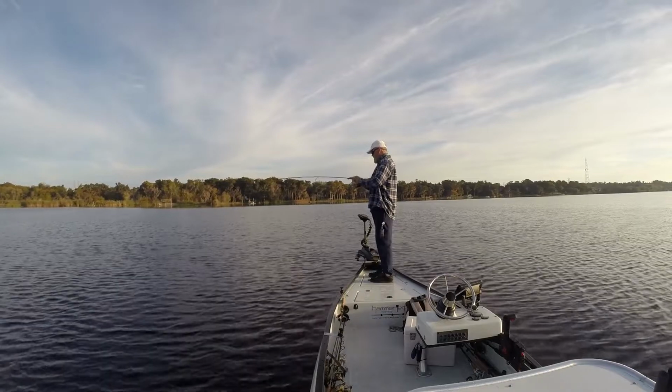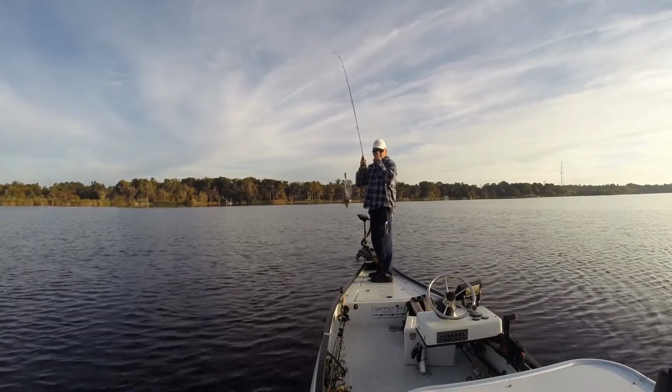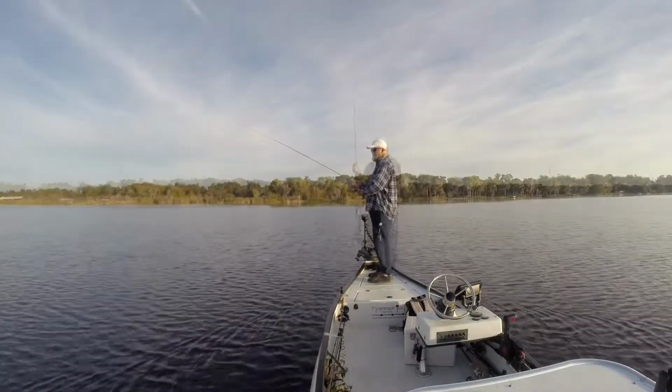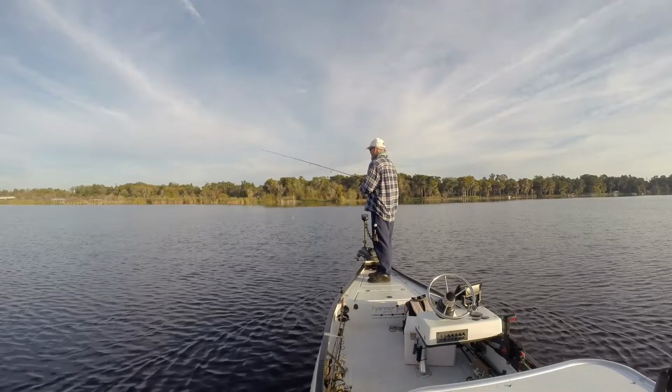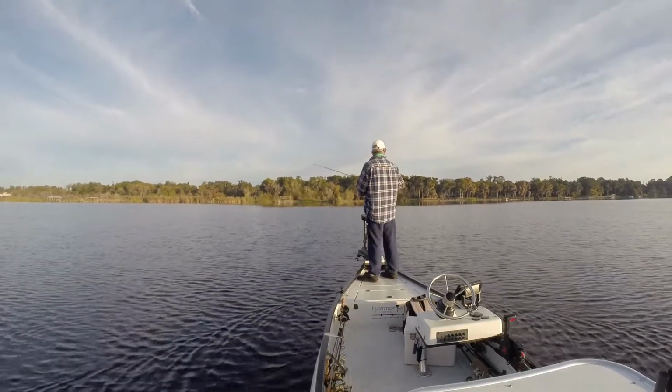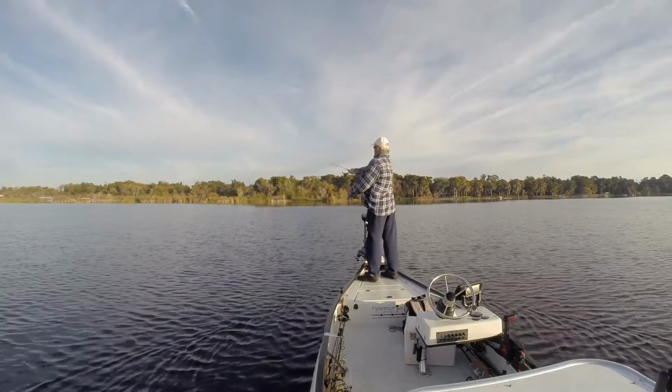Doesn't feel very big, but he's been swimming straight at me. What have we got here? Oh, yeah, just a baby. Alright, well, what is that, 2 or 3 casts now with no strike? So, either the school moved or the bite's over with.